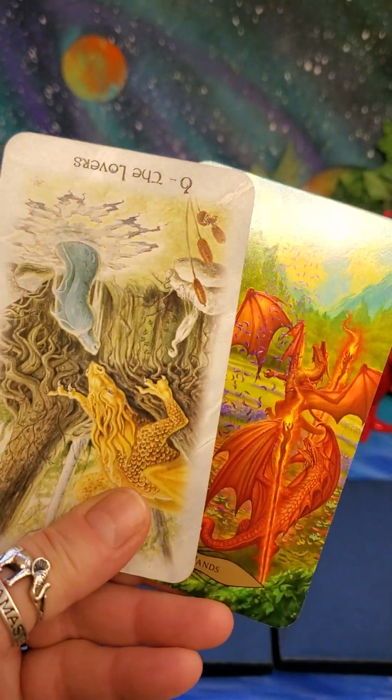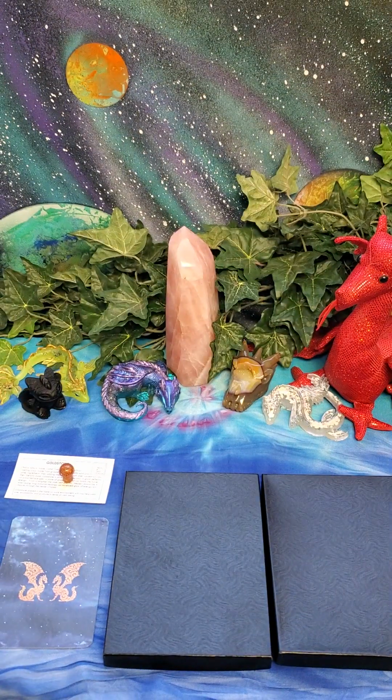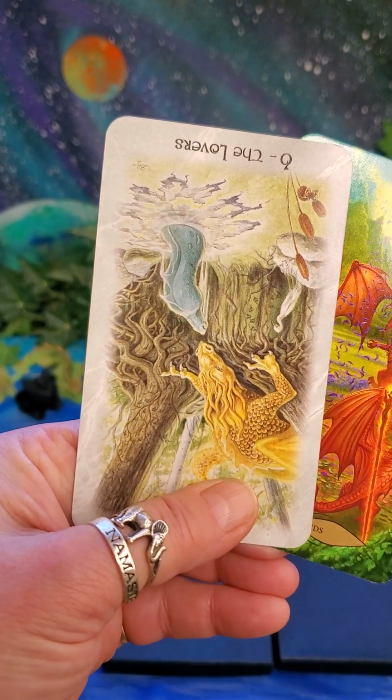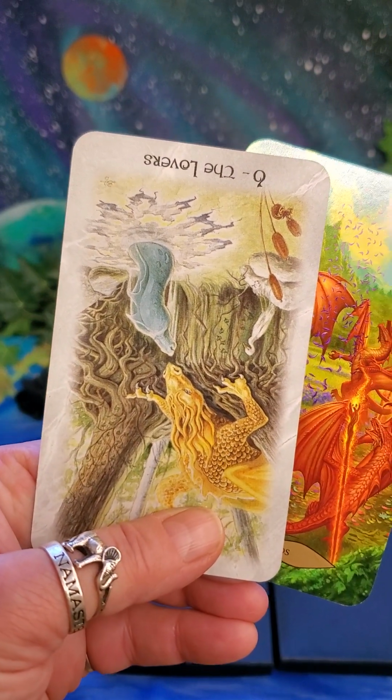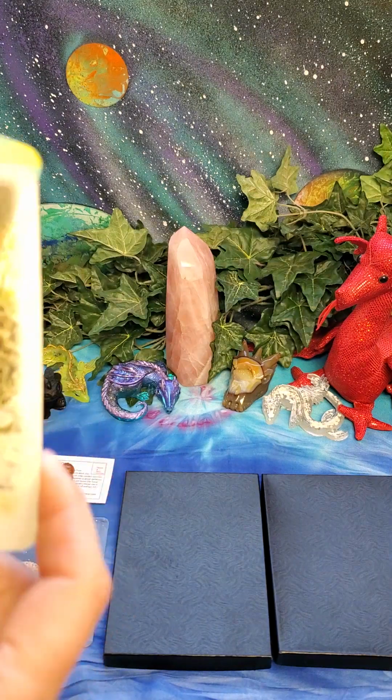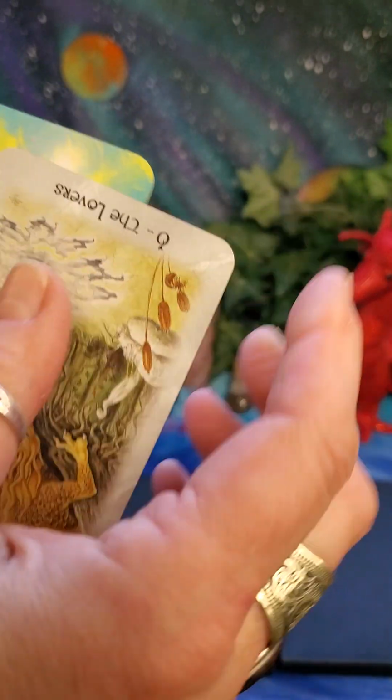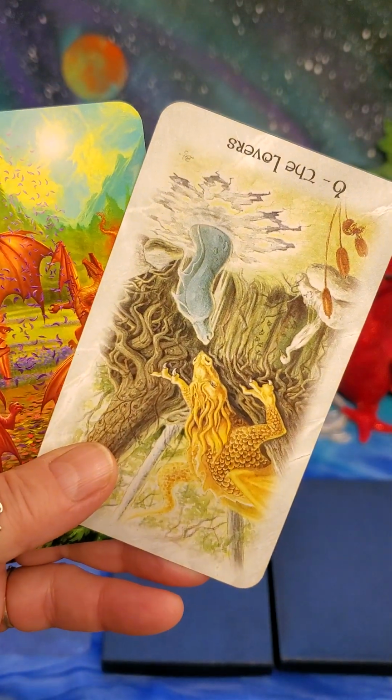Especially because the next card, which is from the Celtic Dragon Tarot deck, is the Reversed Lovers. Let me just show you what it looks like upright. Okay. And this is what it looks like today. This is the Reversed Lovers.